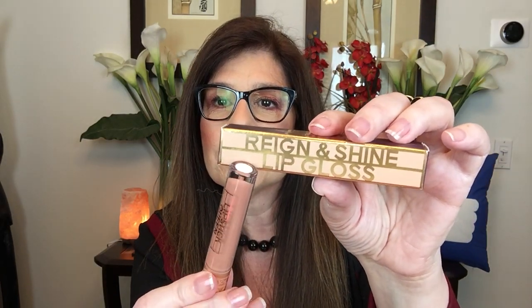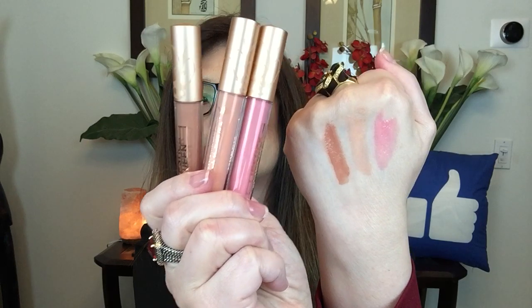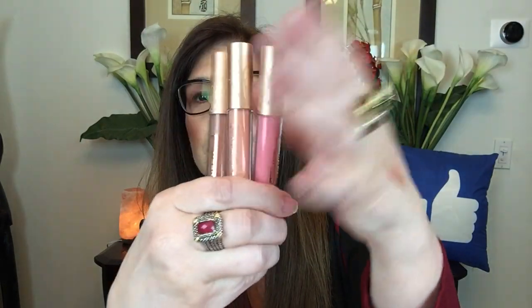And then the last one is called Night of Nude. And that's what it looks like there. And like I said, the exterior packaging has that different shade to it. And this is the last guy here. And this one is more opaque than the others. So really, really pretty. So this to me was really all the colors that you really need. You have your dark nude, you have your peachy tone, and you have your pink. And whoops, this is what all three look like together. And on my hand, the same thing. Whoops. See if we can get this better.